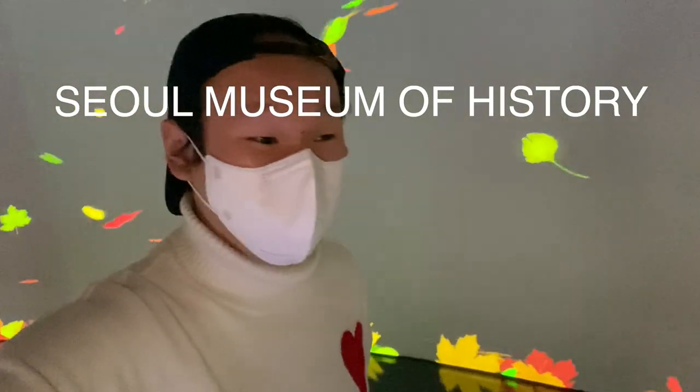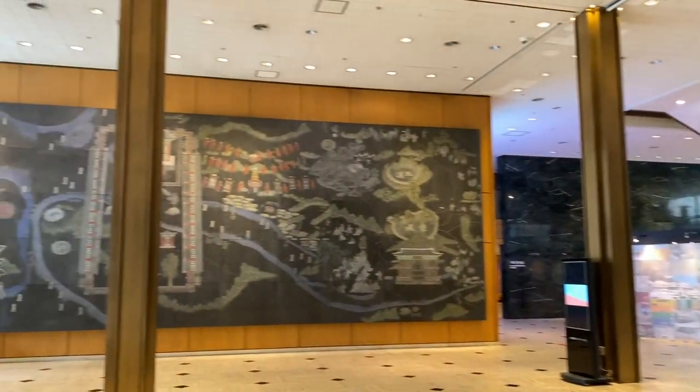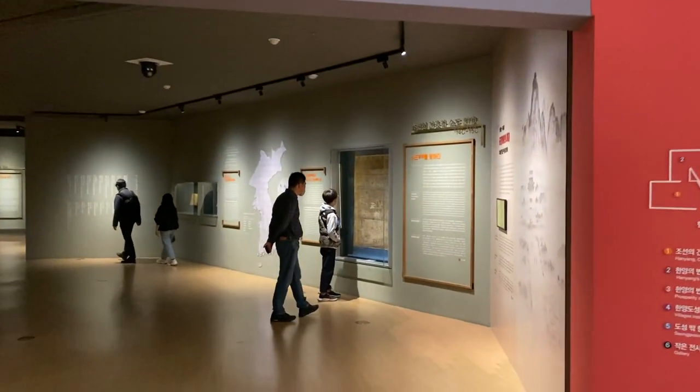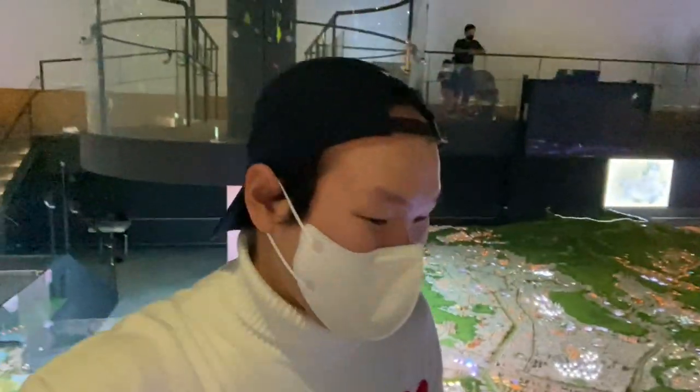Wow, this is so epic, y'all. So we decided to, from the palace, go into Seoul City Museum, which is basically a free museum about the history and the city that we're in, the capital of South Korea. But this cool room, look at this.